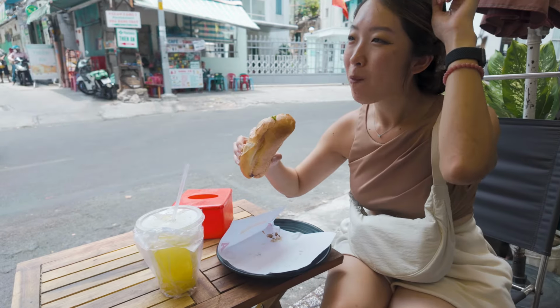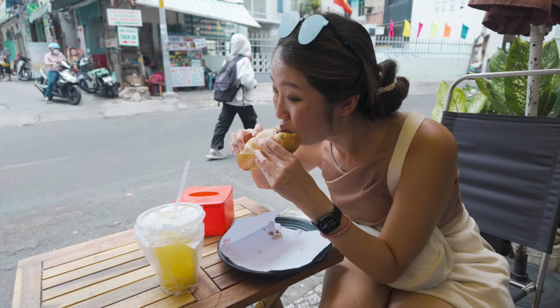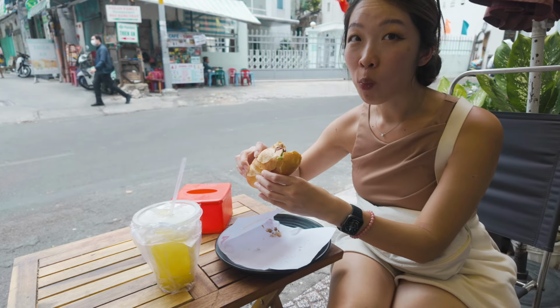However, if you want a really big monster of a banh mi with lots of rich tasting pate and mayonnaise, I definitely recommend either Banh Mi Hyunh Hoa or Madam Win.